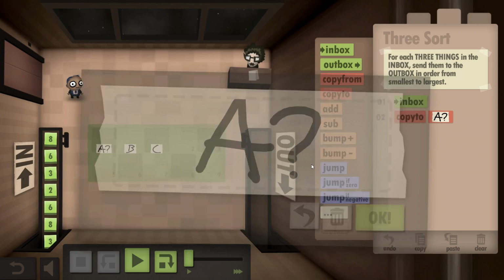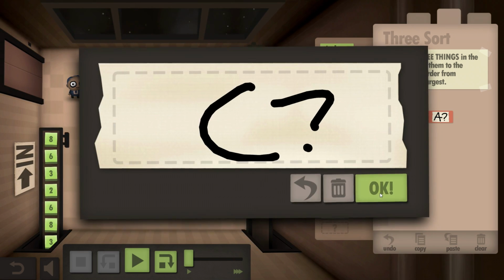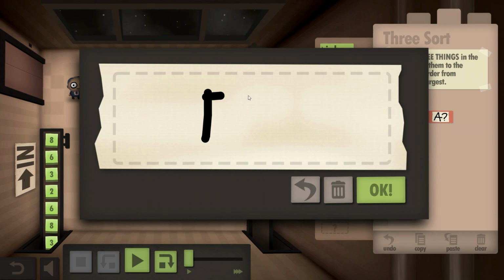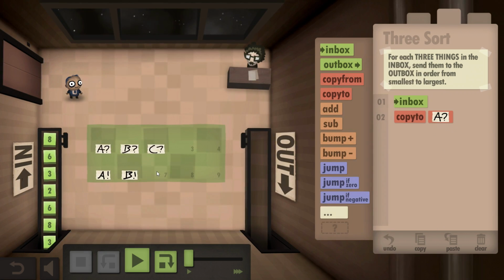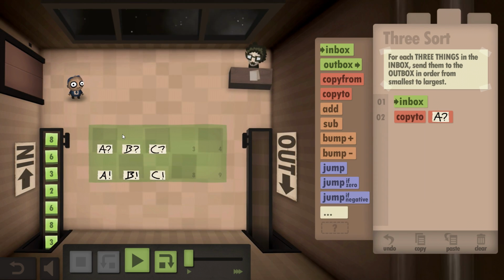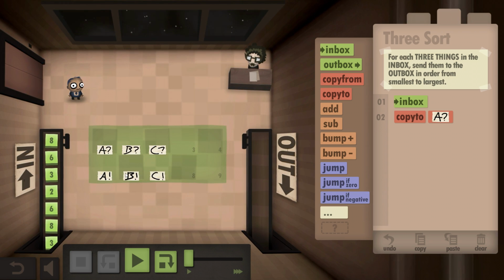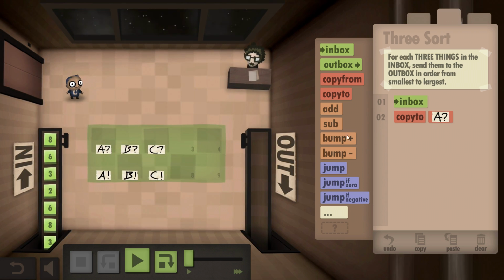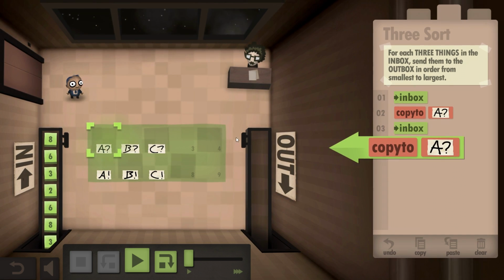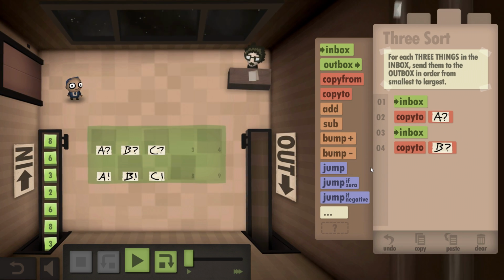Let's do a question mark. I don't know if this is the best way to do it, but I'm just gonna give question marks. A. B. C. There we go. So those are ones where I don't know if it's true or not, and this is like the buffer when I'm setting it up, and that's the one where it's definitely true. We're gonna do it that way. So copy to A. Then we're going to the inbox, and we're going to copy to B. Alright, that's kind of fun.